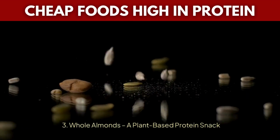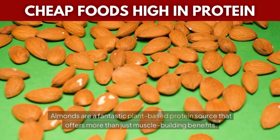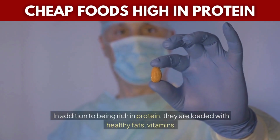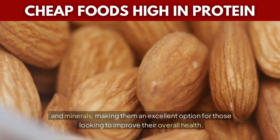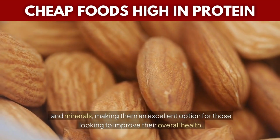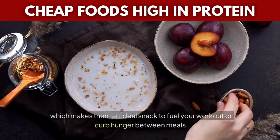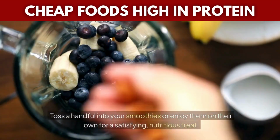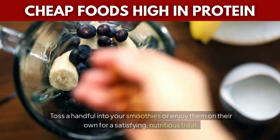3. Whole almonds, a plant-based protein snack. Almonds are a fantastic plant-based protein source that offers more than just muscle-building benefits. In addition to being rich in protein, they are loaded with healthy fats, vitamins, and minerals, making them an excellent option for those looking to improve their overall health. Almonds are also known for their fat-burning potential, which makes them an ideal snack to fuel your workout or curb hunger between meals. Toss a handful into your smoothies or enjoy them on their own for a satisfying, nutritious treat.